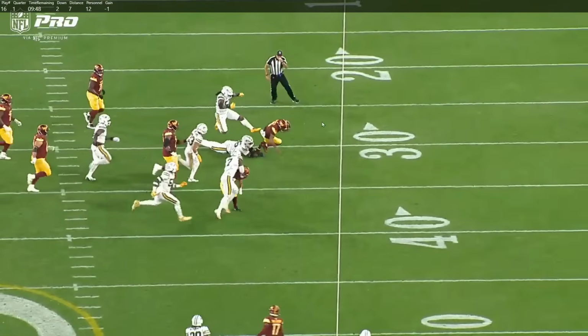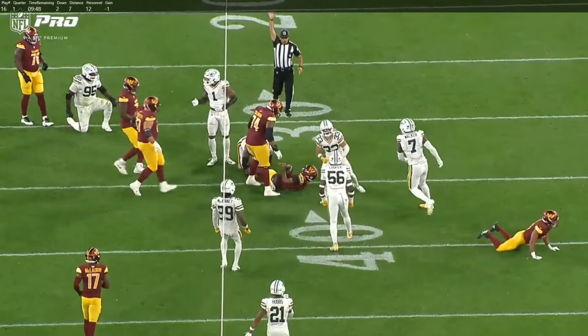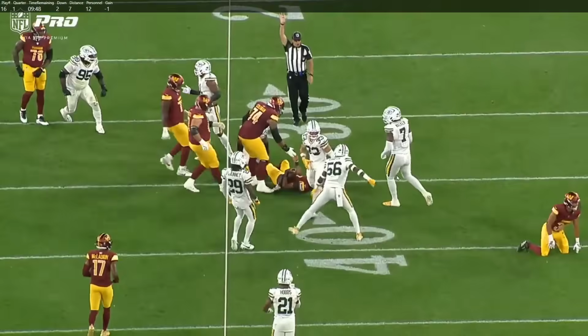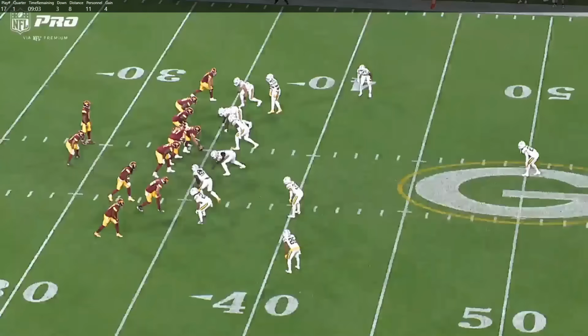Diving tackle. Just bodies, man. Look at all these bodies here. Just, again, good communication. Everything synced up. Gary jumping over the pile. There we go. Loss of 1 yard sack. Everyone does their job. Everyone's fired up. Look at that. You guys did your job. Evan Williams is hyped. All right, dude.